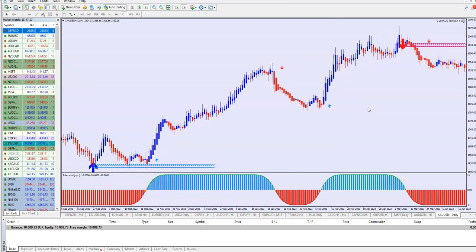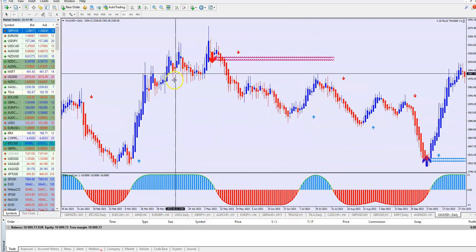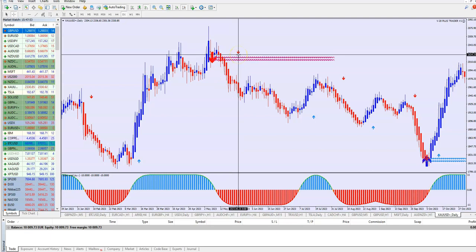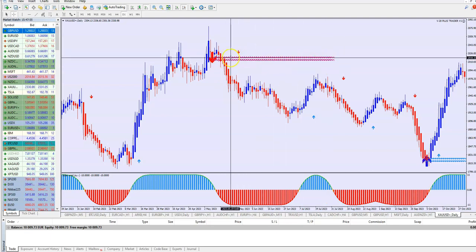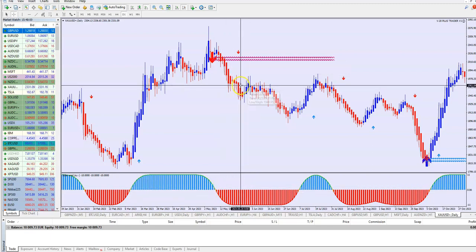Usually the best option is to trade until the next opposite arrow you see here, or when this becomes red. So what comes first? So here you will exit the trade. Then the trend is changing. You have a big red arrow, small arrow, you are under the resistance, you have this red under the zero, and you can trade.